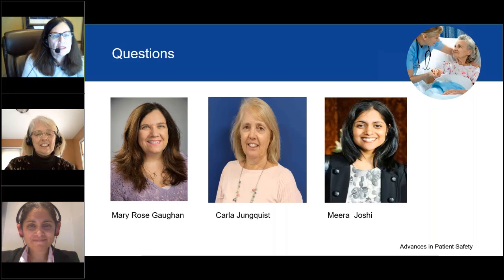Does the monitor presented by Dr. Joshi have the capabilities of evaluating VE and or CO2? Sadly, not at the moment. So it was just looking at predominantly heart rate, respiratory rate, and temperature. But we are looking at adding different modalities to it at the minute.